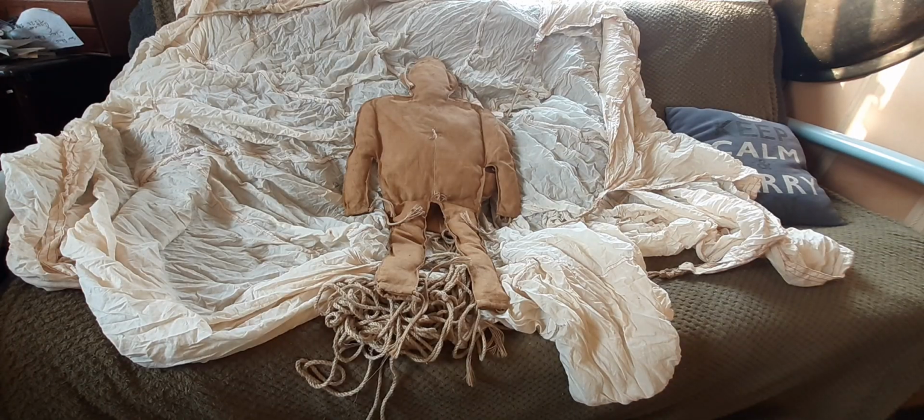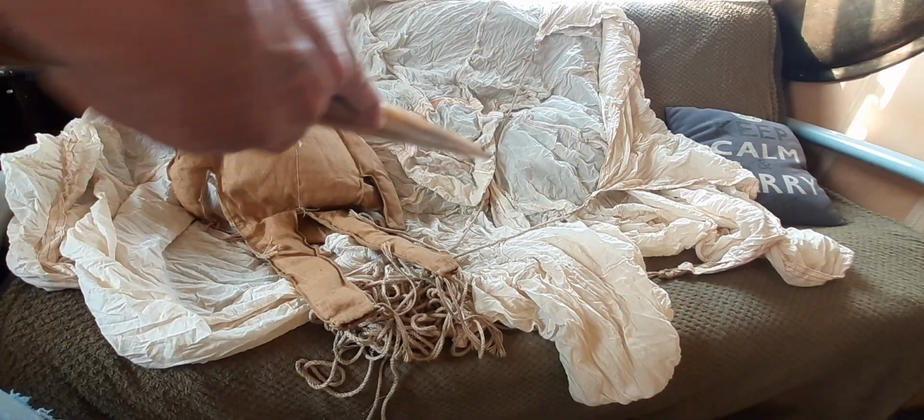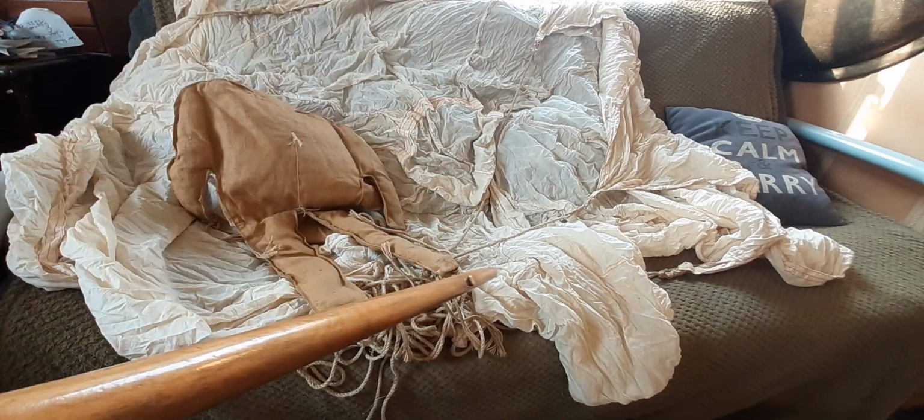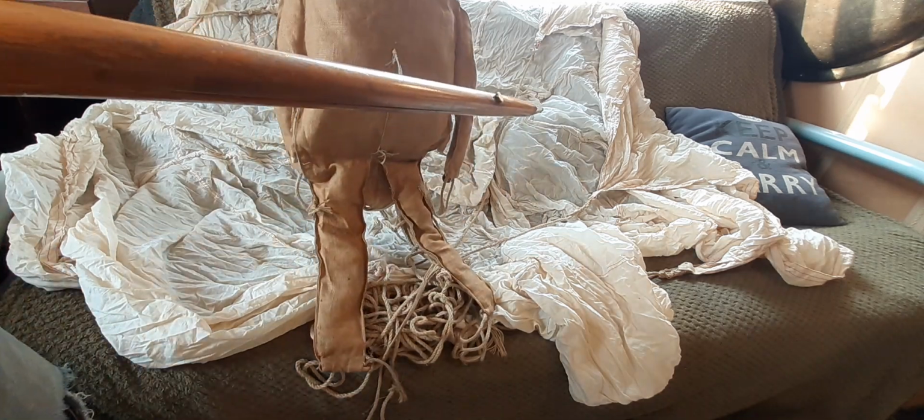It's got all the risers. As you can see from the stitching, it's multiple pieces. That bit there, this circular bit here, that's the middle. So it's quite a huge parachute, even at 1/3 size. It's made of sacking cloth.